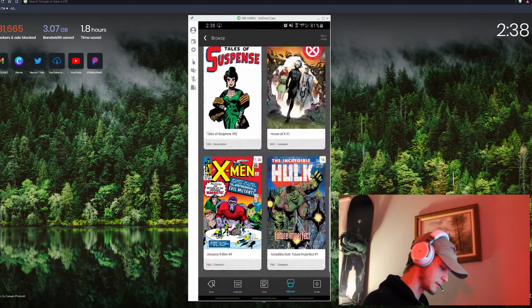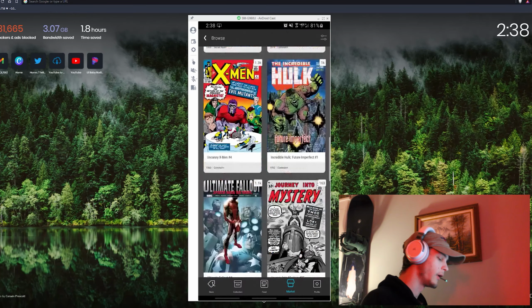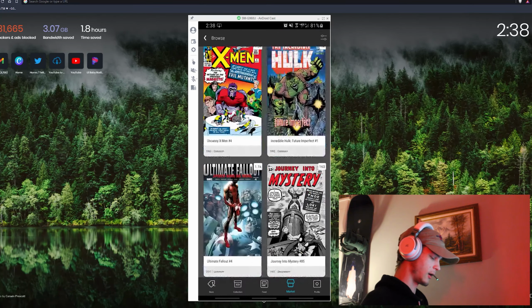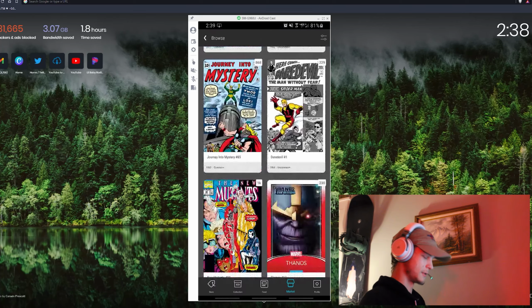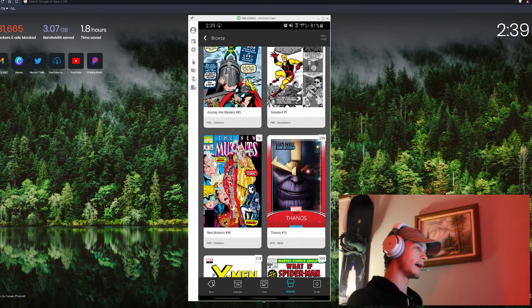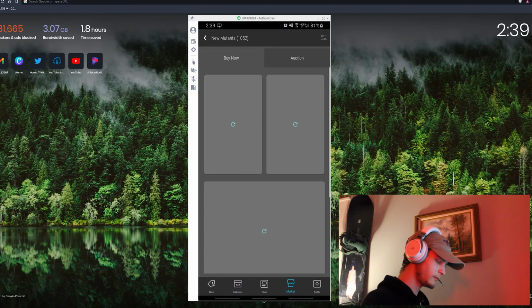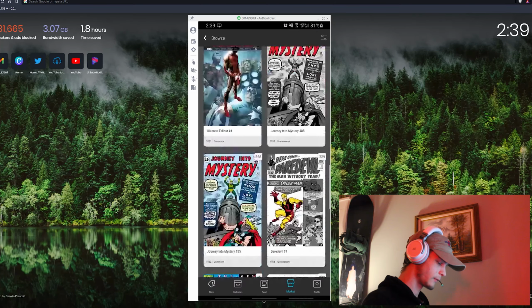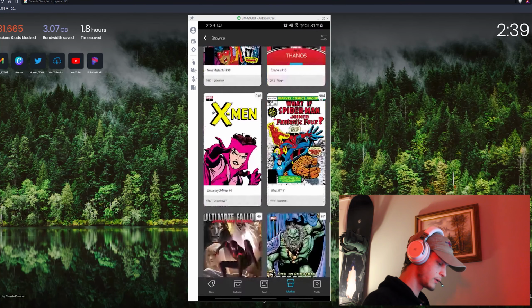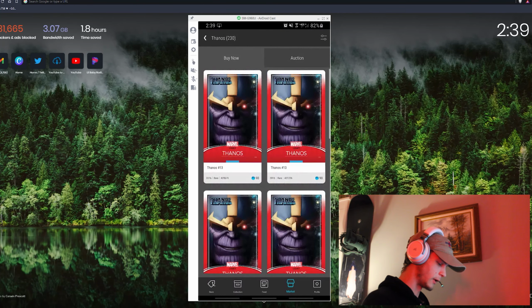16. We are definitely seeing some comic movements as well. X-Men going back up towards $20. I remember when that comic dropped, it stayed at 40 for a second, which is crazy. I think that was a time when we had a lot of new people on a drop at once. New Mutants at 12. Thanos rare going for 90.